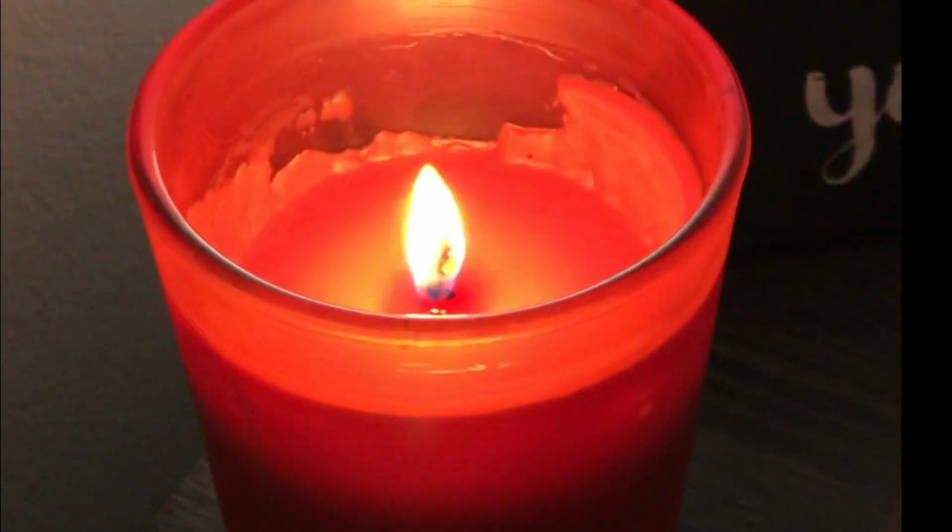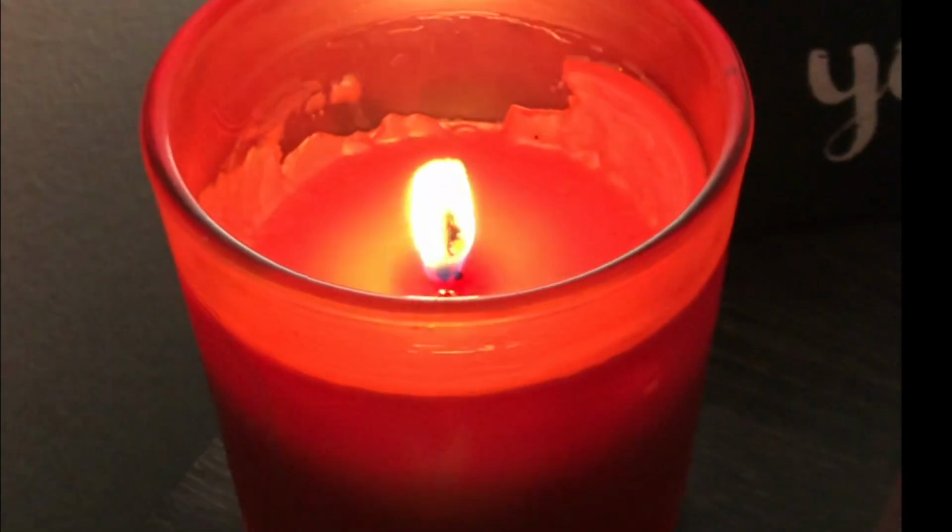I like to just light a candle right before I start on my daily devotional. I like to read a devotional just before bedtime if I can, if it's not too late in the day and I'm the only one in the room.